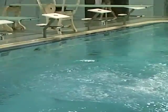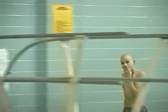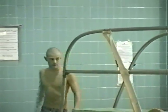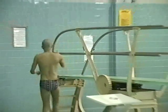So Danny with a pretty good 1.5 pike. Splashed a little bit on the entry, didn't rotate that fast, but he's going to get 4 1/2, 5 1/2, 5, 6, 5. So pretty good scores for him.